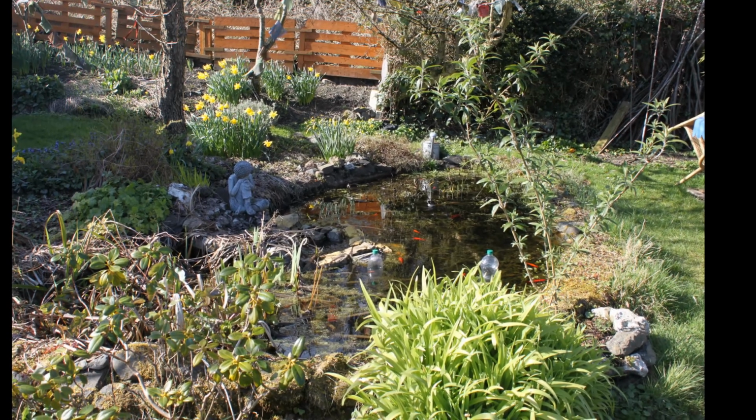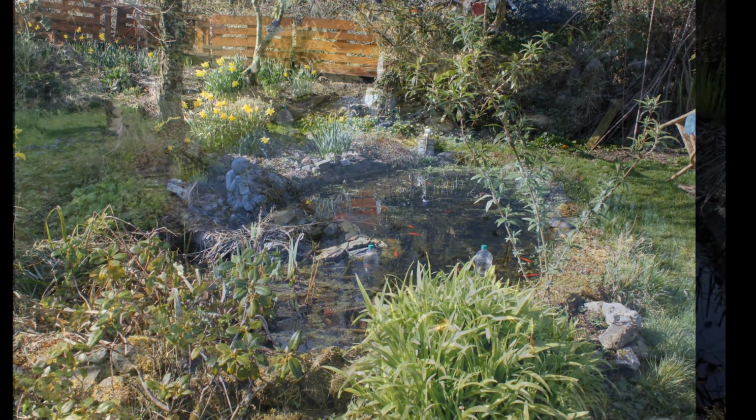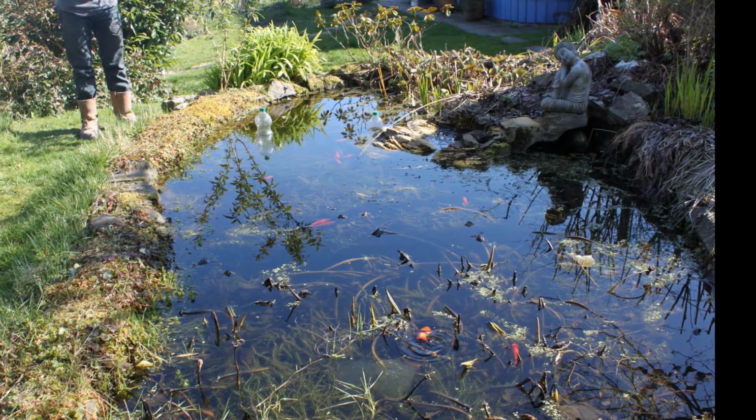Some of them, of course, will not hatch. What's the word? Develop into frogs. The blackbirds like to get the little tadpoles. But there'll be plenty that survive.